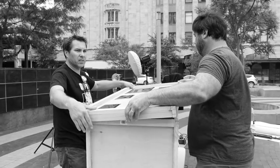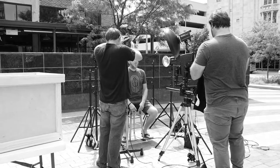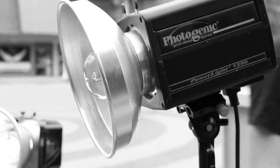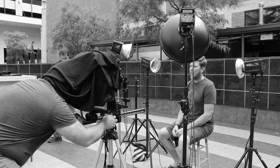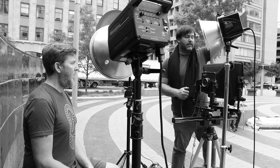Turning light into images is really about balancing light and shadow. It's trying to figure out where you want to add contrast, where you want to add highlight, where you want to subtract light, where you want to put shadow to shape the image.